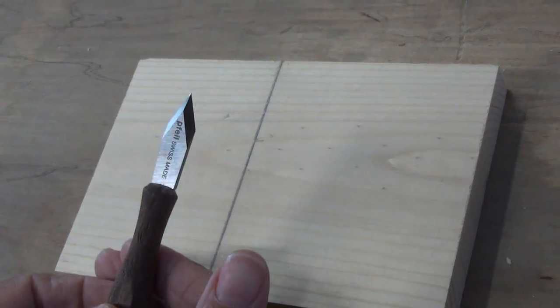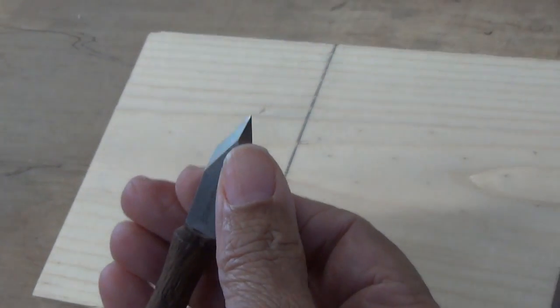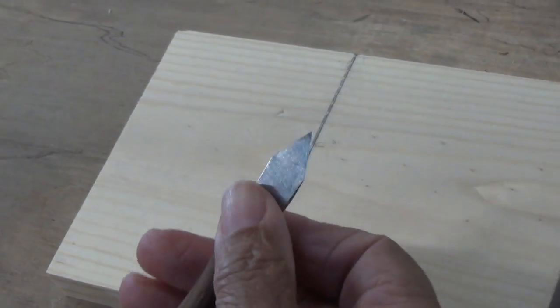Okay, now for woodworking, you use a tool like this. This is called a marking knife. And if you notice, there's a beveled edge here on this side, but I'm going to flip it over, and you'll notice that it's flat.